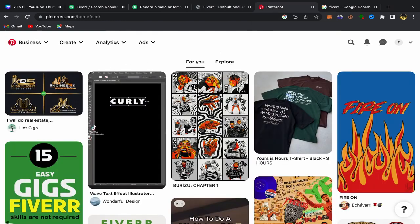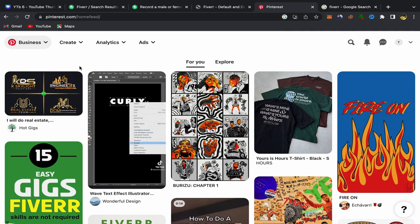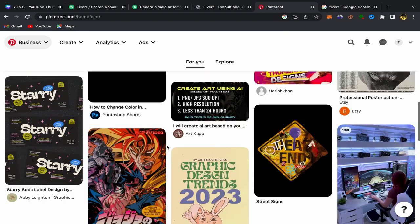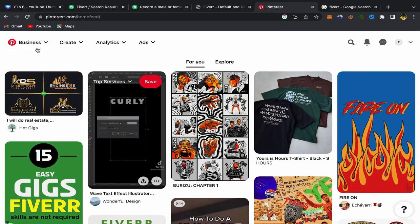Let's go to Pinterest. If you don't have an account on Pinterest, go to Google, search for Pinterest, click on the first link, and sign up by using your email address. The sign up process is super easy and simple. After you finish, this will be your home page. Make sure to choose a business account, not a personal account. You need to open a Pinterest business account.